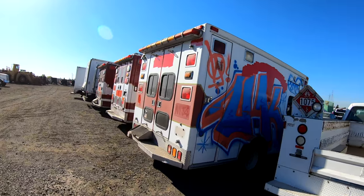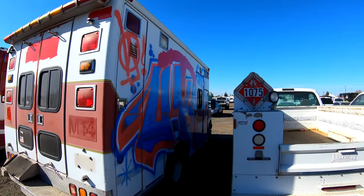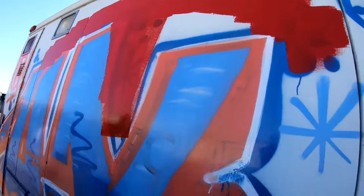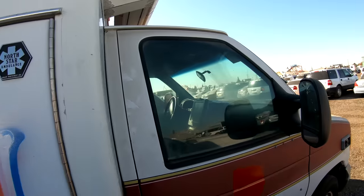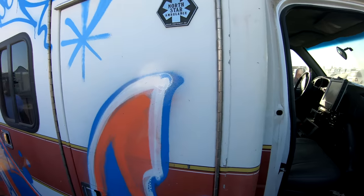Check it out, guys. Abandoned ambulances, I think. Well, I mean, look at this one. It's all tagged up. Holy smokes. It's all graffitied up. Let's go ahead and search this thing. See what we can find.